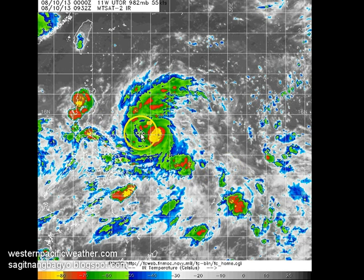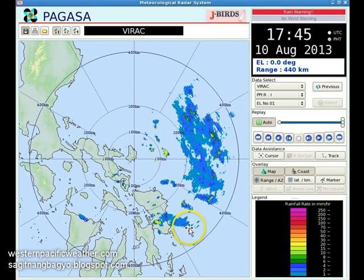Obviously, as the system moves nearer to the area, we could also start seeing some of those strong winds and those high waves impacting the entire eastern seaboard of the country. Now, speaking of PAGASA, they have now raised the number of provinces under signal warning number 1 to 11 from 5 provinces at their 11 a.m. update, to about 11 provinces now at their 5 p.m. update. For the complete list of the provinces under those signal warnings, please head out to our websites over here.